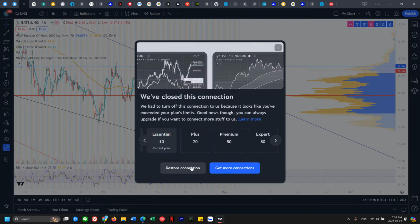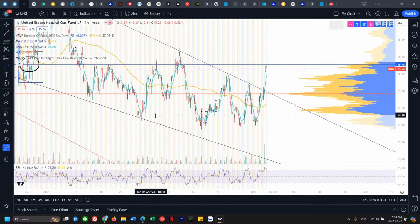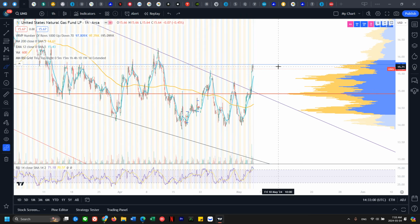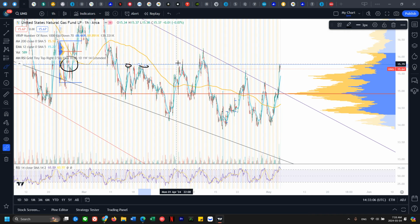So let's take a look at UNG. UNG holding a little bit better. You can see this quadruple bottom down here, and it bounced. Now we're testing this 15.73, which is this resistance over here.